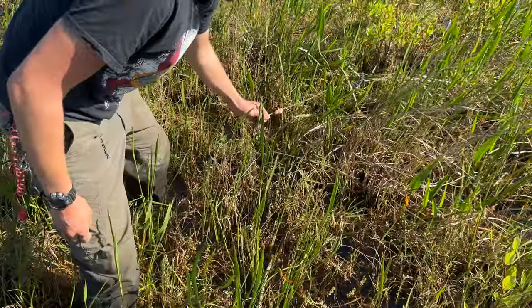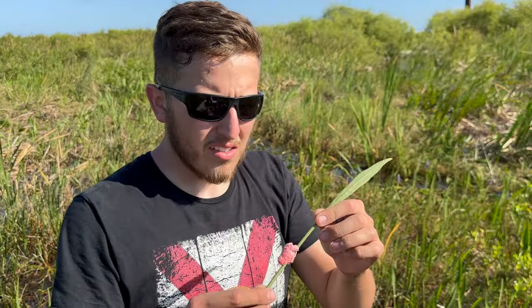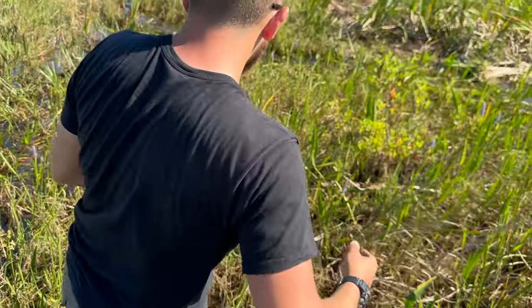Come here, check this out. Invasive apple snail eggs. Invasive, overpopulated, you'll find them everywhere in the Everglades. Look, there's another one here.